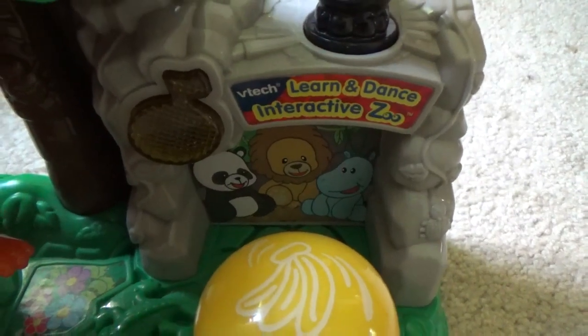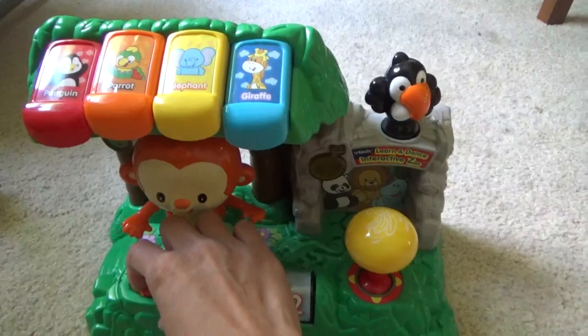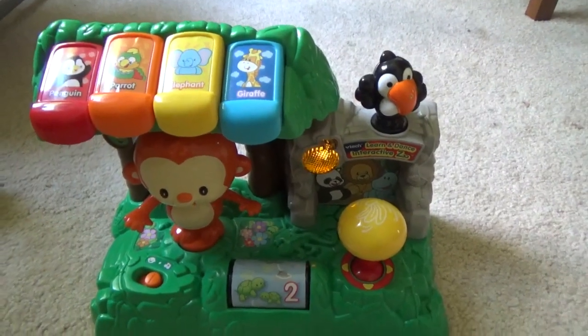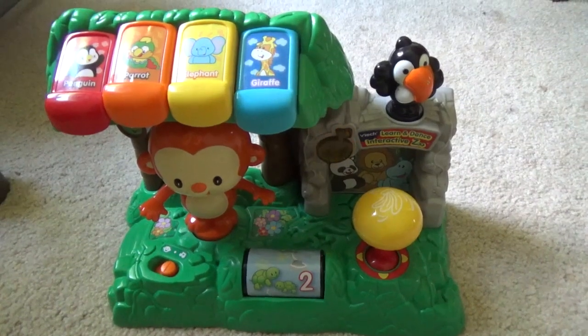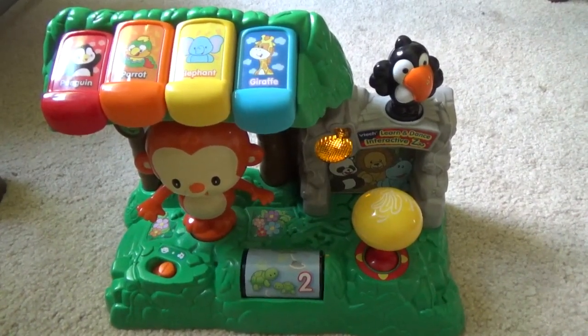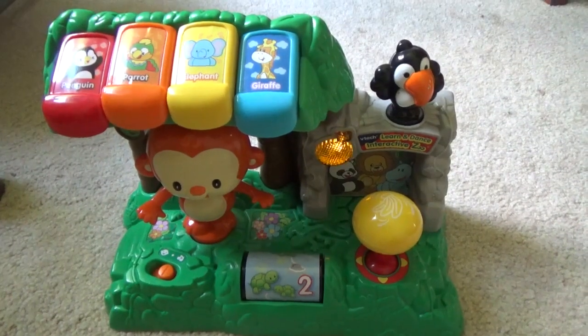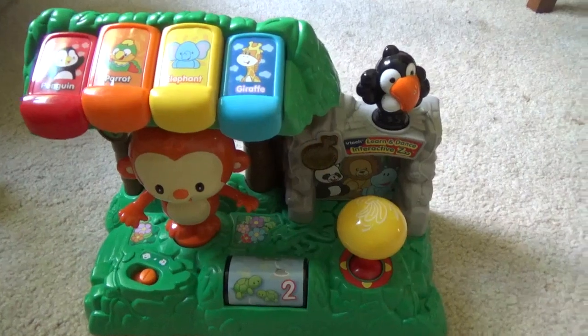VTech Learn and Dance Interactive Zoo. Listen to the music and get on your feet. Move like the animals, stomp your feet. Run like a penguin, stretch up tall like a giraffe. Dance like a monkey and laugh, laugh, laugh.